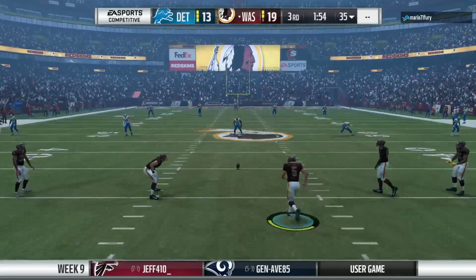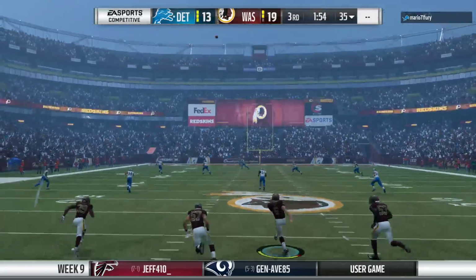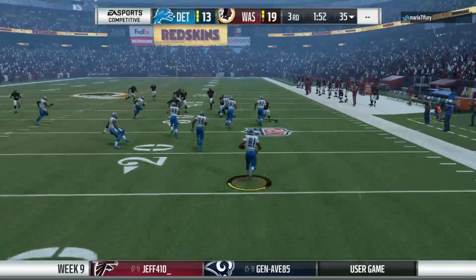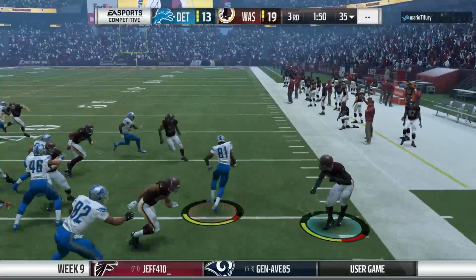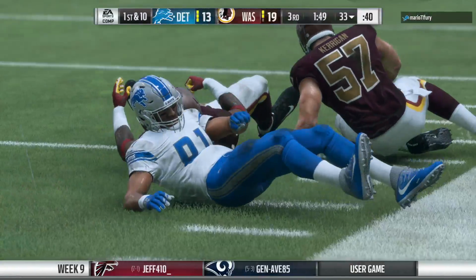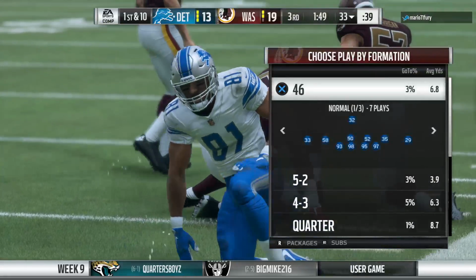The kickoff unit is out on the field, and they will send this one away. This one taken from the 7. And a good effort on the return there. Gets them across the 30 to the 33-yard line.